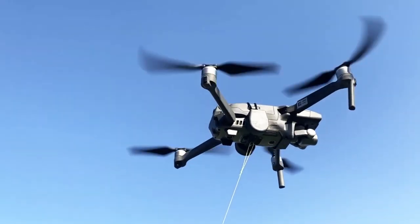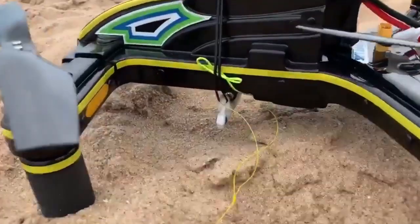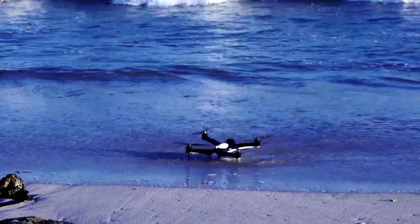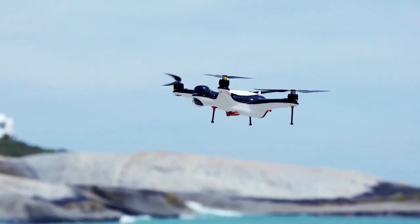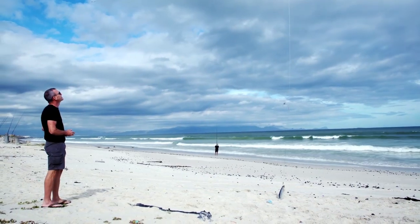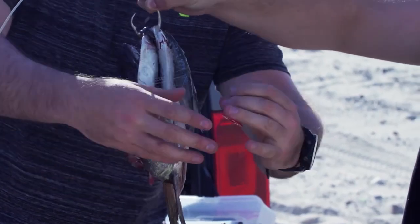Has been the world leader in drone payload release systems for all popular consumer drones since 2016. We are now proud to introduce our latest innovation, the Gannet Pro and Pro Plus all-weather drones, making the impossible possible by creating a new class of waterproof load-carrying drones. Our advanced proprietary design allows for the Gannet Pro to carry a 2 kg payload, with the Gannet Pro Plus capable of carrying an astonishing 3.5 kilograms.